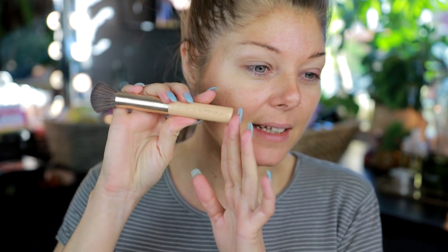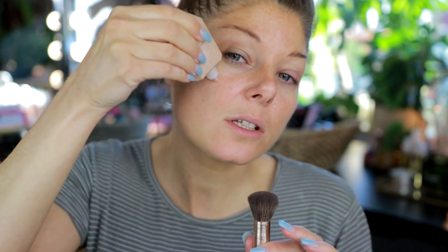Let's see if we can zoom in a little bit. This lightness is making me so happy. Oh my gosh. Okay, let me find a brush. Of course, they recommended the Fenty brush, but I am gonna be using the Nabla foundation brush. I really, really love it. So, I love a squeezy tube like this.